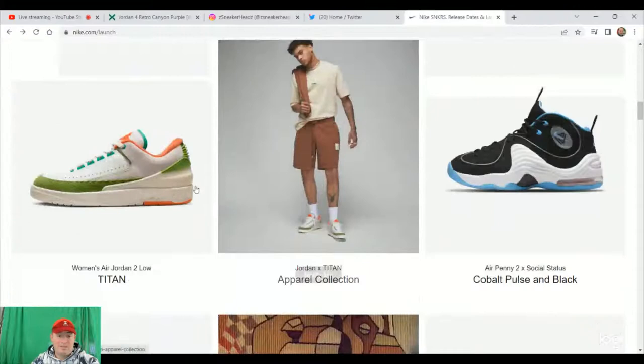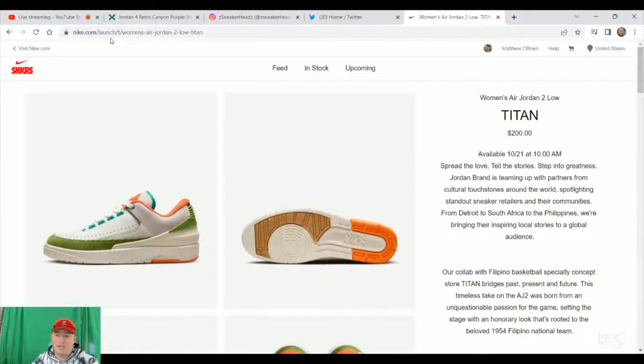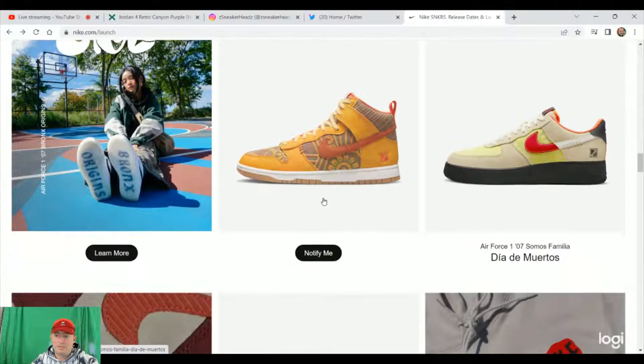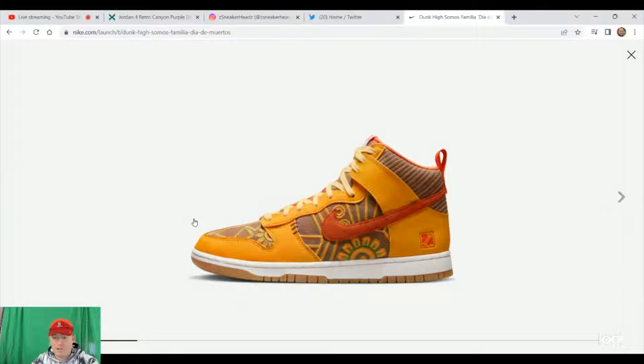Well, let's look at the woman's edition. The woman's edition looks better than the men's. It has more elements, but I'm not going to try to get that. What else is on the horizon? This looks good. The dunk Day of the Dead. Funny thing is, I might try to go for this. This dunk looks really good. I mean, it's not an SB dunk, but I like this. I don't know what I'd wear it with.